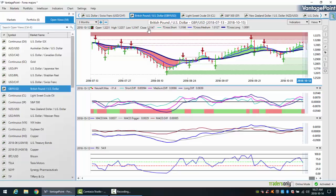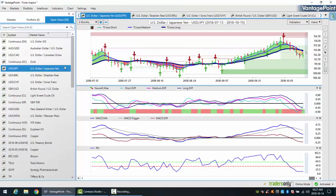We're actually closing below that, so there's a bit of a crack in the dam as everybody aggressively pours into longs on pound dollar. That may not be the case here, guys, so be very careful.